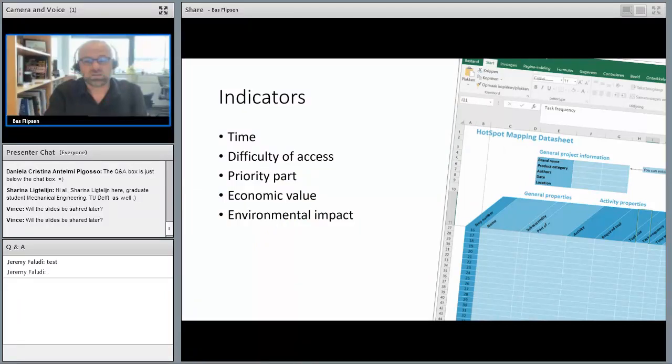The Hotspot mapping method is a spreadsheet-based tool, and it's related to Ehud Kroll's table. If you look at it, you see there are some things which are alike, but also some new things added to it. The model is a spreadsheet-based tool that indicates ease of disassembly by flagging 5 hotspot indicators. And the first one is time needed to disconnect parts.